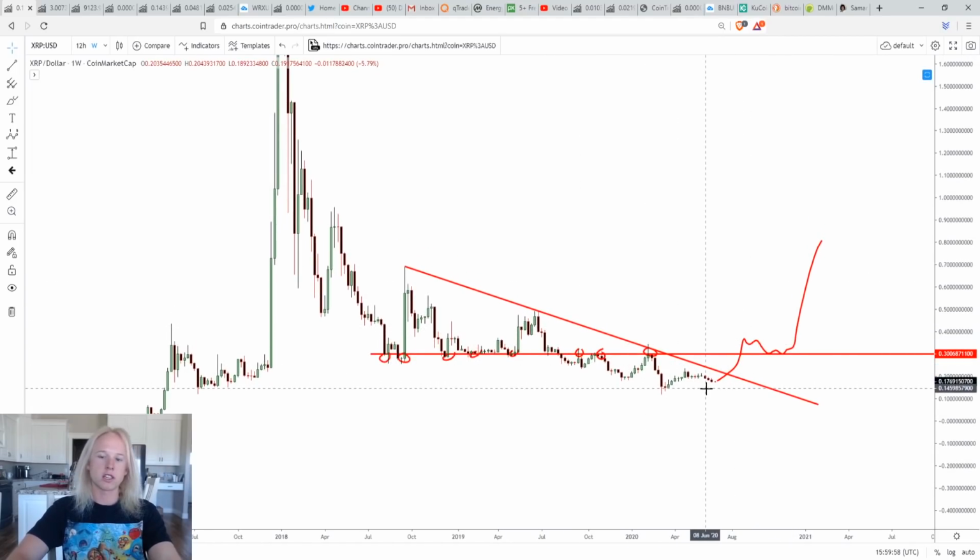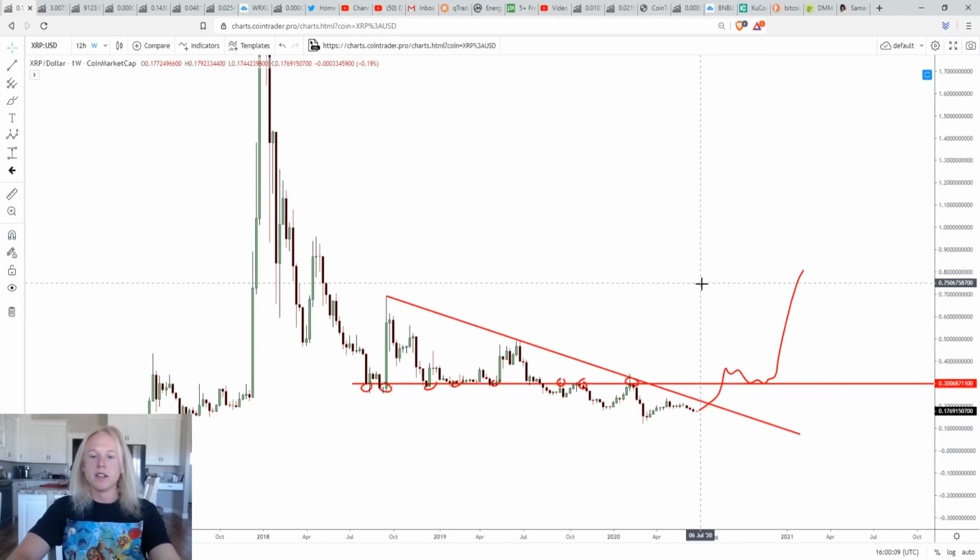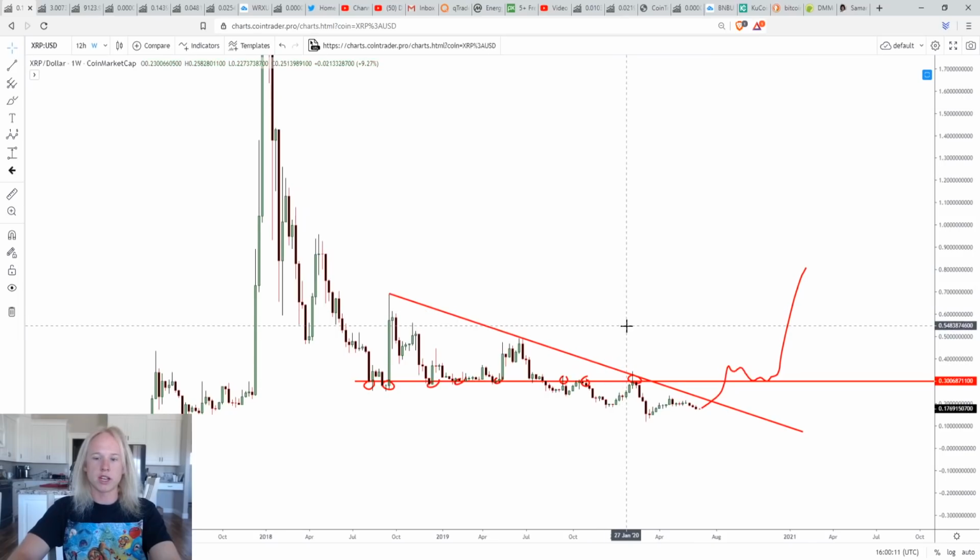For me, I'm just dollar cost averaging. I have enough conviction in XRP from a fundamental perspective that I don't really care so much about us having to reclaim and make a higher high. I'm just going to continue to dollar cost average into this one. And so this is really what I'm going to be watching out for with XRP.